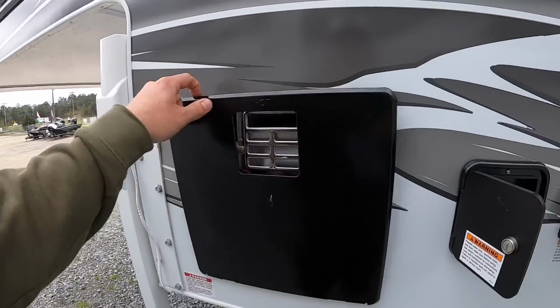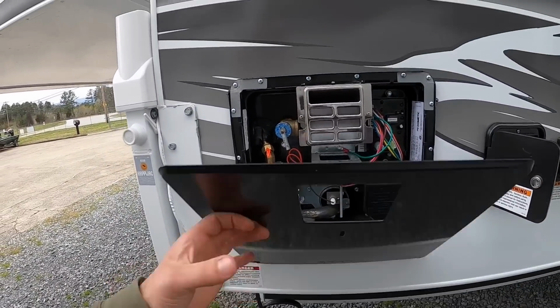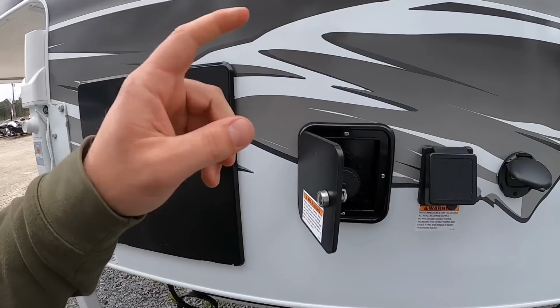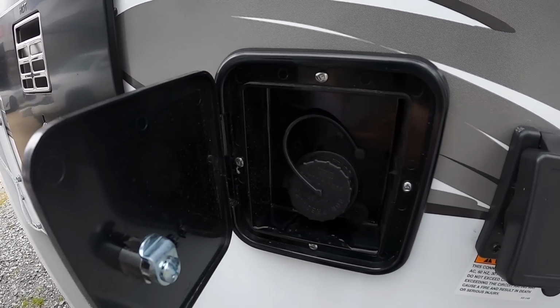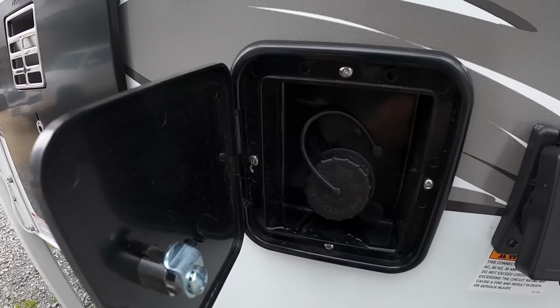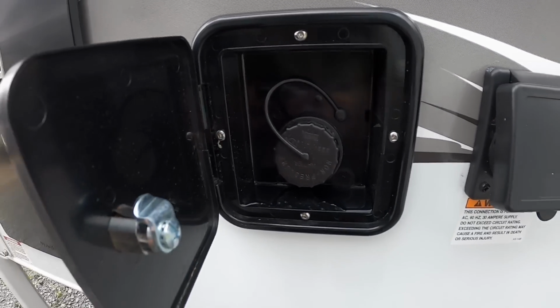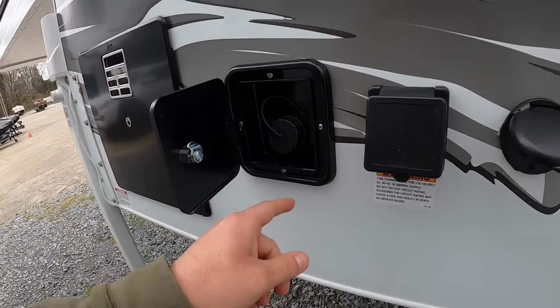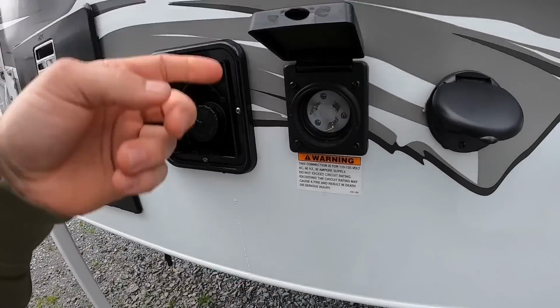Next, we've got the 6-gallon water heater. All right, so this is going to be where you fill your potable water. This is going to be your fresh water tank fill. That is a total of 30 gallons, and you just put a garden hose in there and then fill her up, and it'll shoot out of here when it's full and out of here.